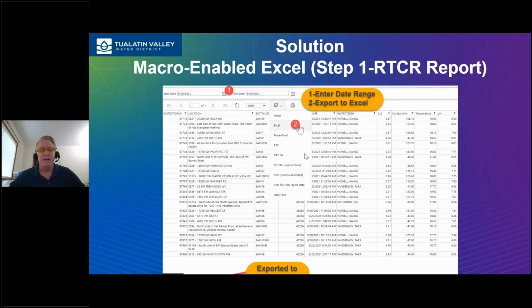Okay, the first step, they simply put in the date and run the report. Then they hit export, and, we're using Windows 10, so it just automatically exports to your My Downloads folder.